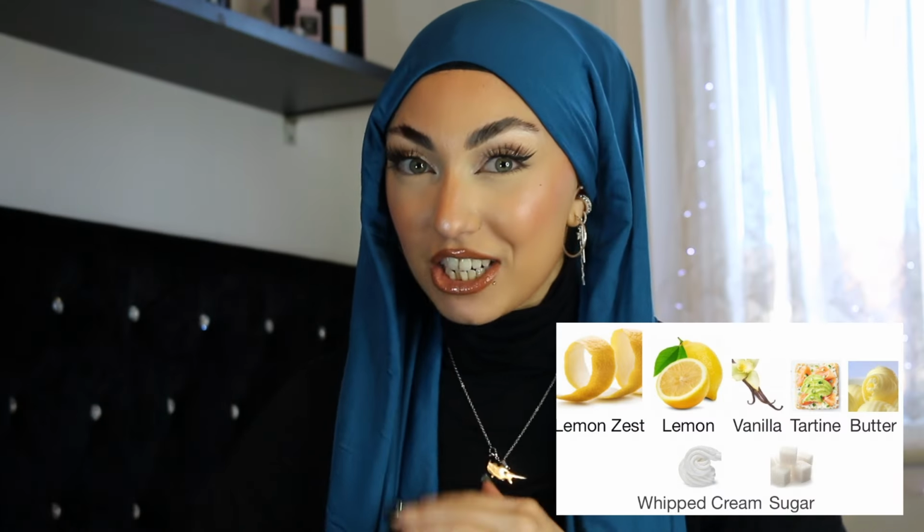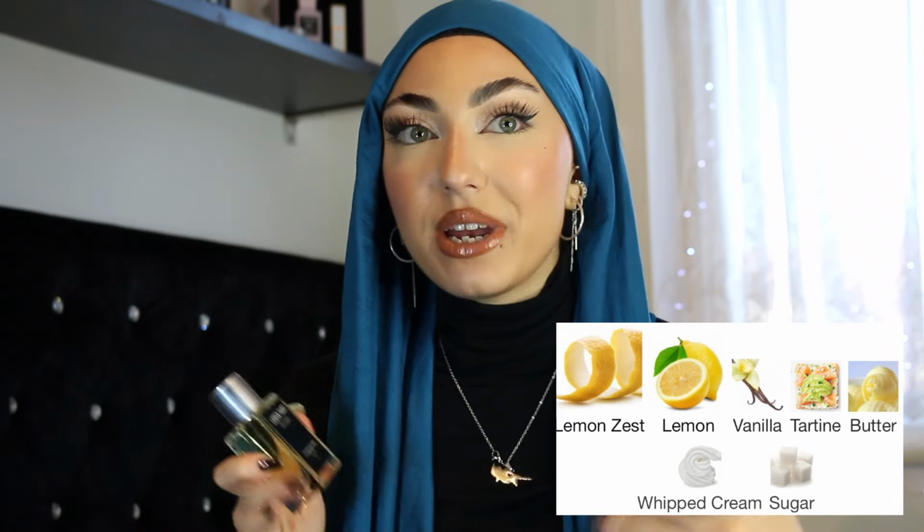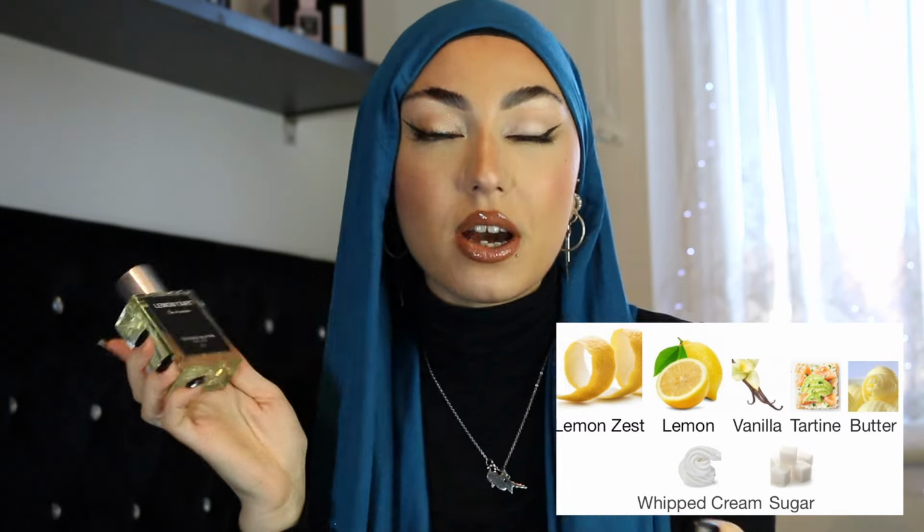As it dried down on my skin, it did get richer. It started to smell a little bit like a lemon cheesecake, or maybe a lemon tart, but a cold dessert. This doesn't smell like it's warm, fresh out the oven. That's why I think cheesecake, meringue, lemon tart comes to mind. These are quite cold, crisp, citrusy, sweet, sugary desserts, and that's what this gives. It's definitely got a buttery, flaky kind of quality, but like I said, it's not warm, which makes sense because the Mediterranean is very hot.